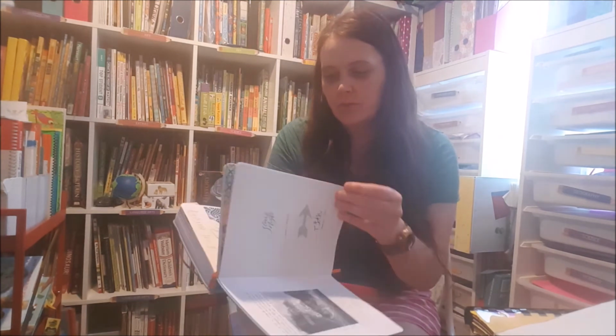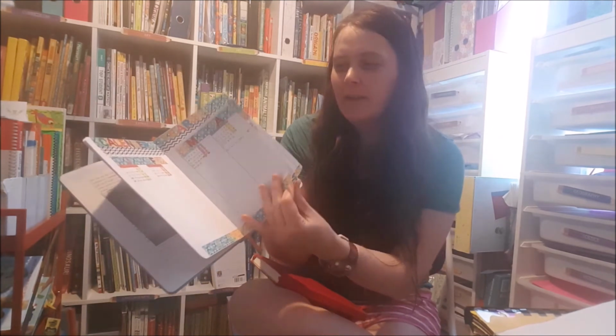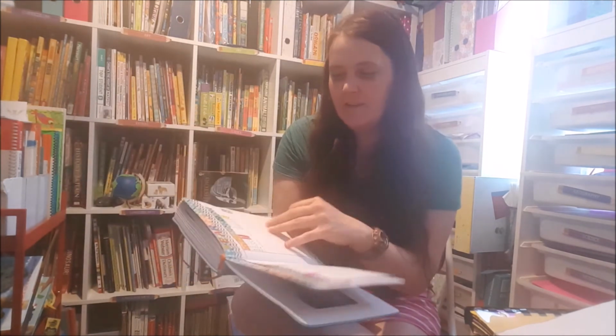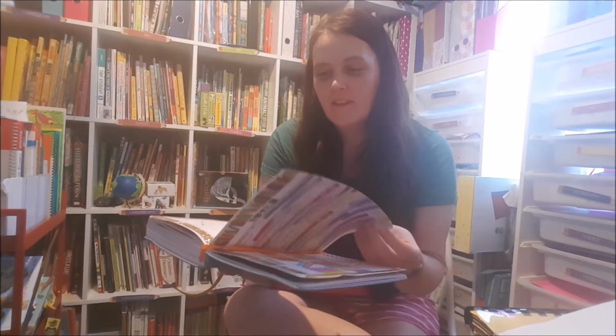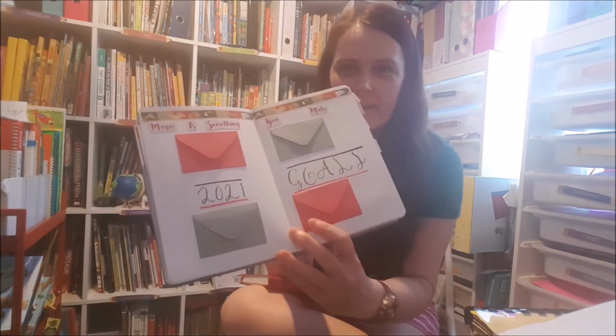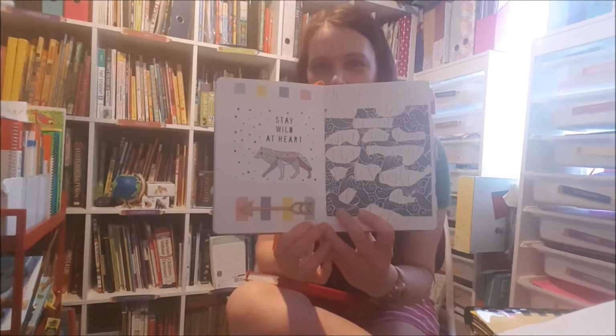For example, when I first set it up, I made this little peekaboo window with my calendar and things. It just gave me joy to see it. And I drew my little bookshelf, and no, I'm not an artist, but I enjoyed doing it. It was fun. I stuck all my little goals for that year in envelopes and things, and it just brings me joy to look back on it.